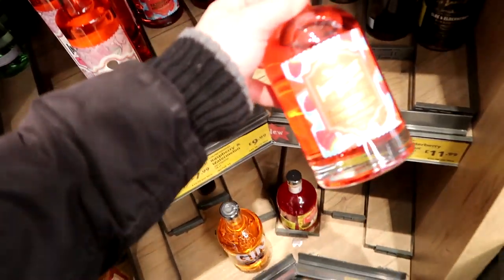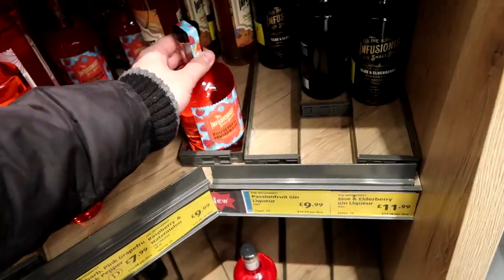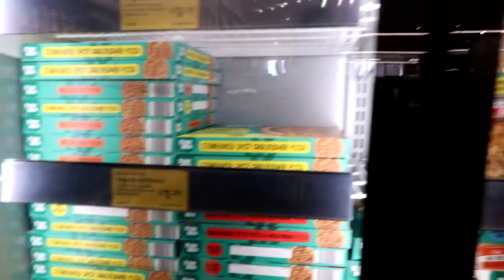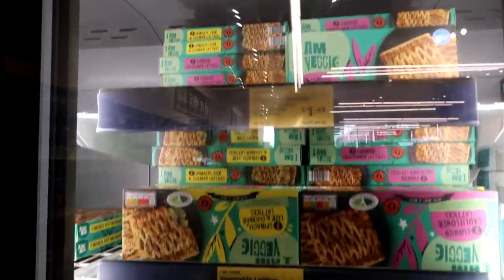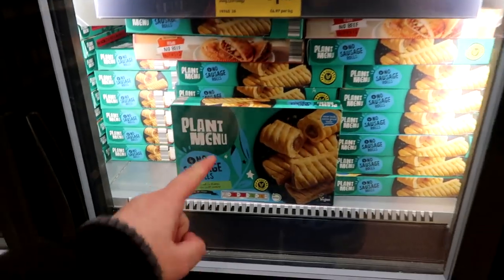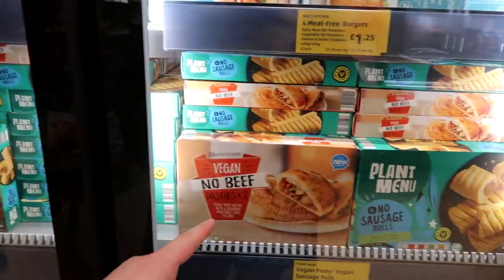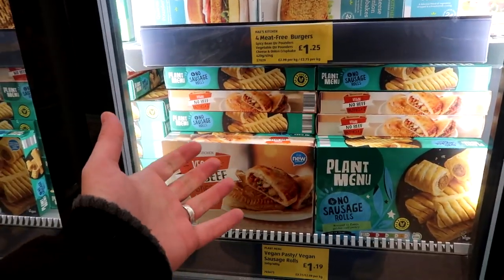We've got a new flavour, Claire. Raspberry and watermelon. Wow. Nice. So this is part of Aldi's vegan range of products, like curried cauliflower lattices and sausage rolls, vegan pasties. There's some really cool stuff there for the looks of it. Y'all tried any of this?